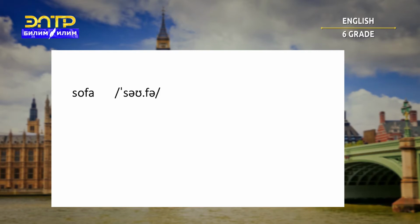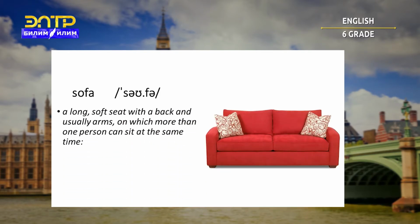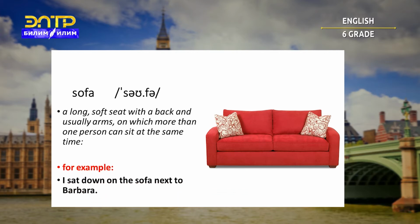Sofa, sofa. A long soft seat with a back and usually arms, on which more than one person can sit at the same time. For example, I sat down on the sofa next to Barbara.